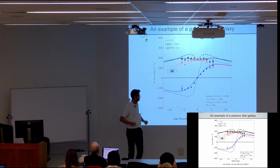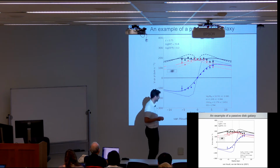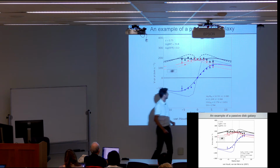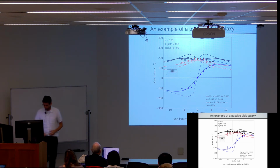Plus the dynamical structure. The V over sigma we've been mentioning several times. In this case, it's about unity. Apparently all galaxies have V over sigma of about unity. Now this is a quiescent galaxy that is clearly flat and rotating at a decent speed. We know about fast rotators in the local universe, of course, so we can connect those dots.